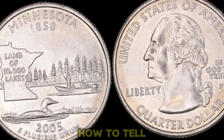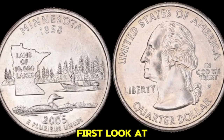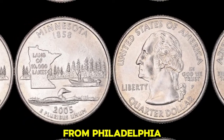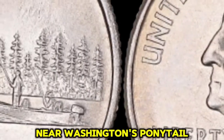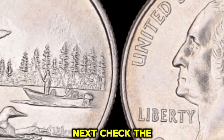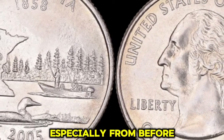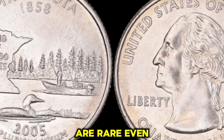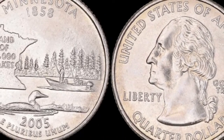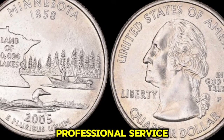Now, if you're wondering how to tell if your quarters are valuable, here are a few quick tips. First, look at the date and the mint mark. The mint mark will be a P if it's from Philadelphia and will be located on the front near Washington's ponytail on quarters made after 1980. Next, check the coin's condition. High-grade quarters, especially from before 2005, are rare. Even a minor blemish can impact the coin's grade and value. If you think you have a valuable quarter, consider getting it graded by a professional service.